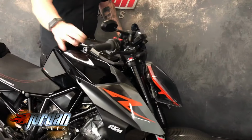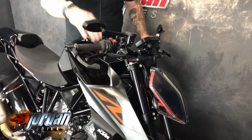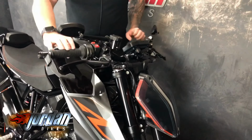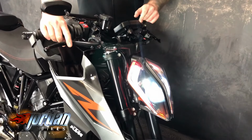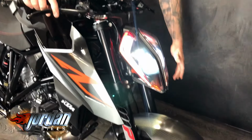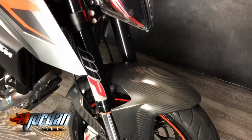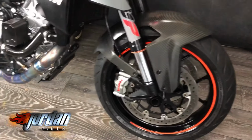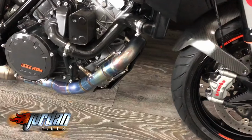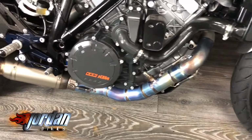It's got lever guards, different throttle tubes, quick action throttle. It's got the Rizoma mirrors. It's the latest model with the LED headlight down here and the full colour TFT dash. Carbon mudguard down there. I said the full Akrapovic titanium system. It's got the exhaust hanger, tail tidy, seat cowl, power parts seat and power parts tank protector.